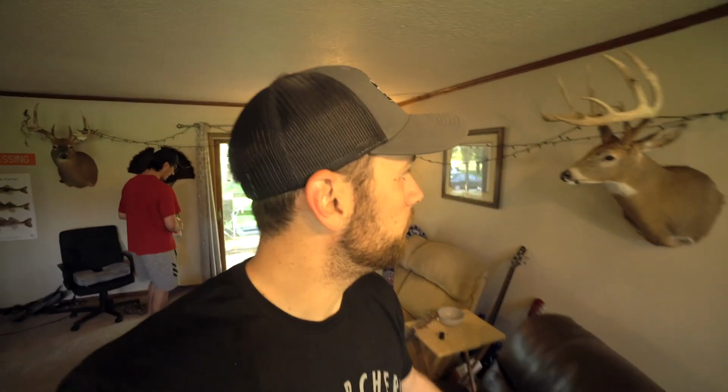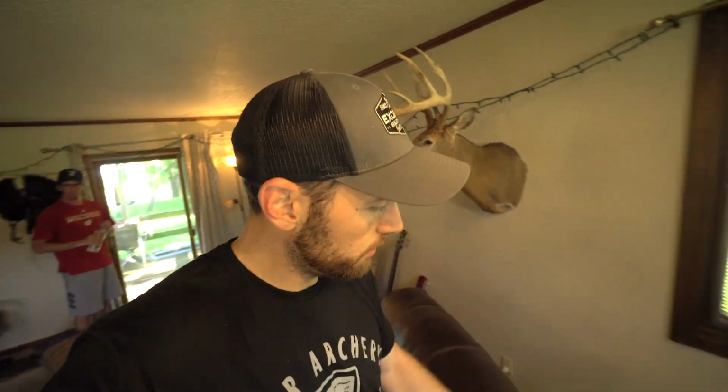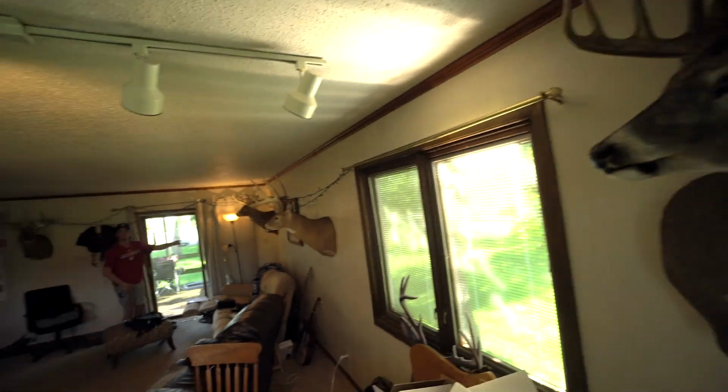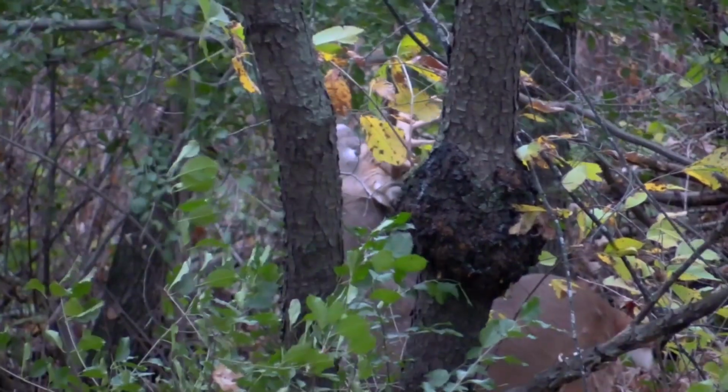Here's Ted's buck from Missouri. Some of you have probably seen that video, but we'll post a link to that down below as well. This is a sweet deer over here too. This is Jake's buck that you shot. What year did you shoot this thing, Jake? Same year as this one. Same year? 2000, I don't know. Put the year in the video.